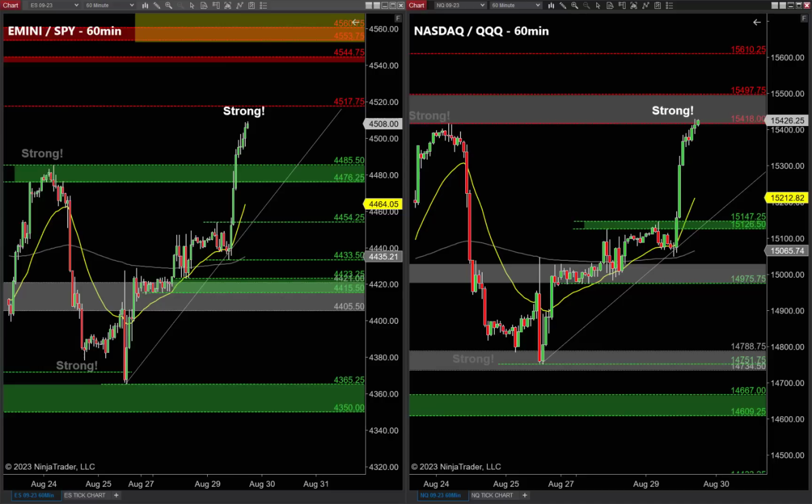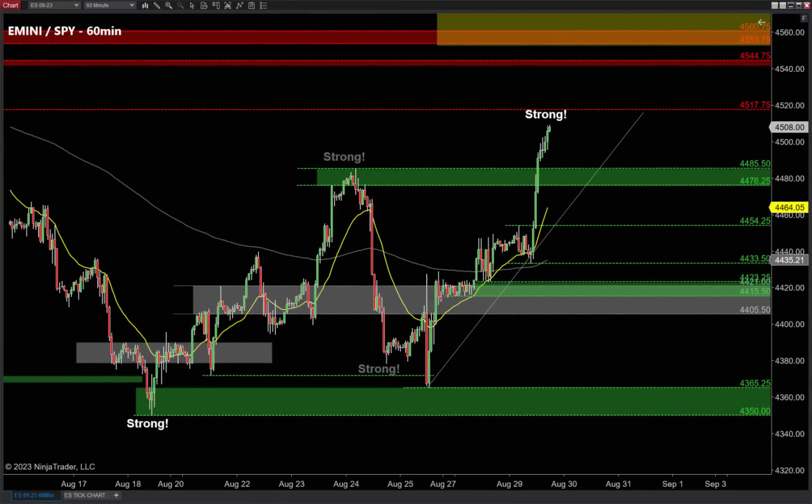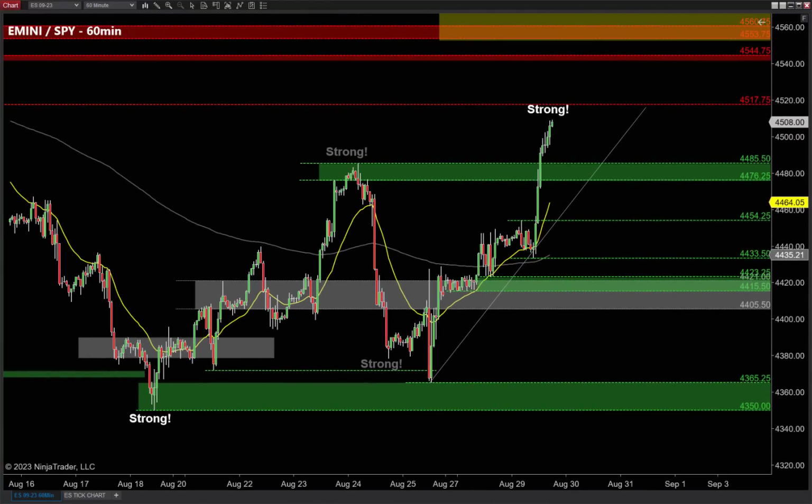Because let's face it, the money is made on the charts. Why don't we go over now my favorite trades setting up here for tomorrow. We'll start first on the E-mini and the SPY, and we'll wrap tonight up on the Nasdaq and the QQQs. They're pretty much identical. Both the Nasdaq and the S&P can be pretty much interchangeable right now.